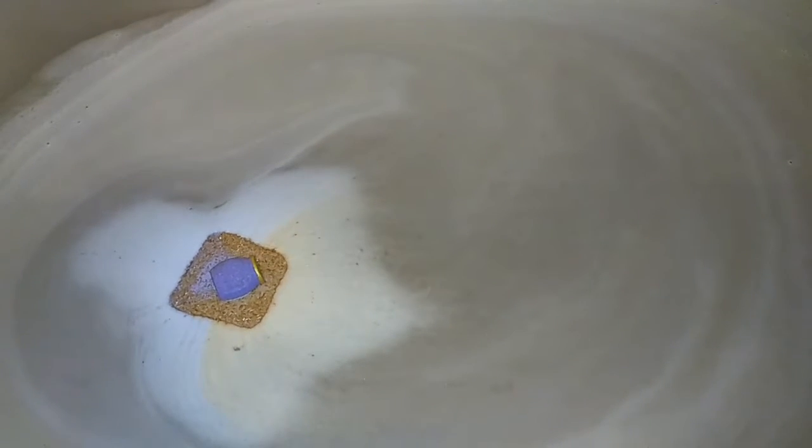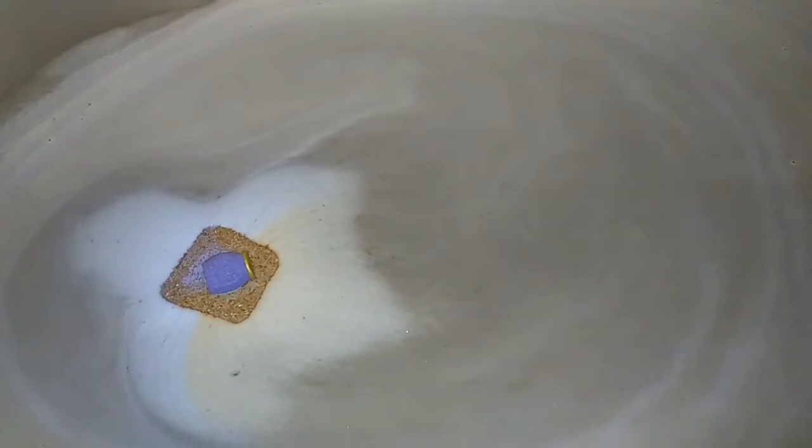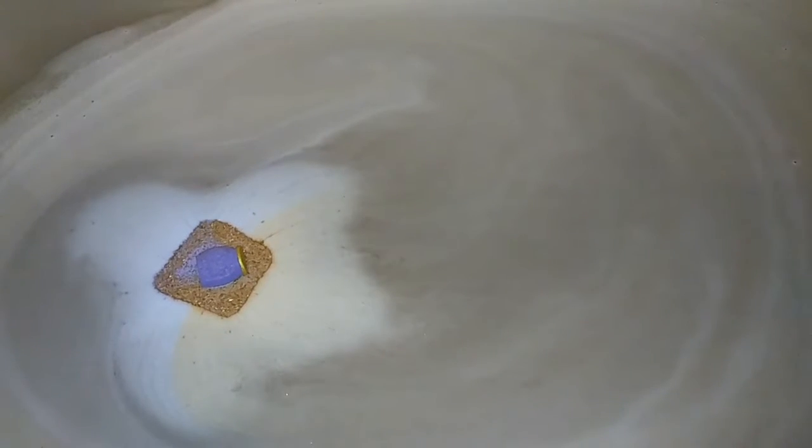This is definitely a slow going bath bomb. We're at, what, 7 minutes now? And I don't even know if the thing's halfway done.